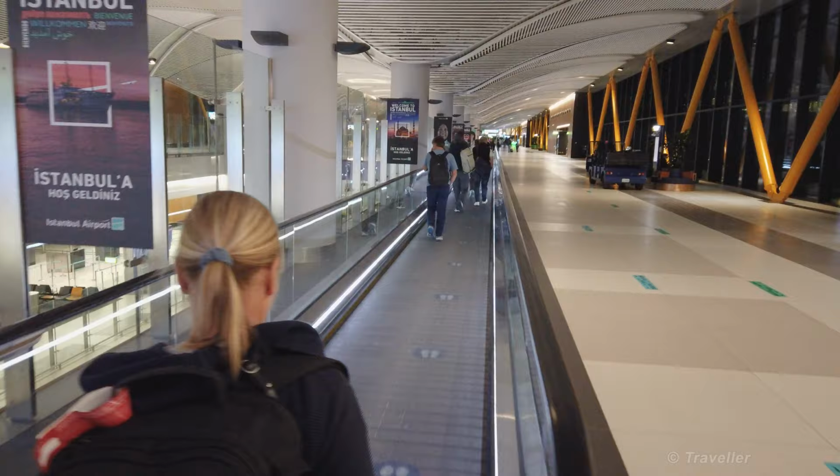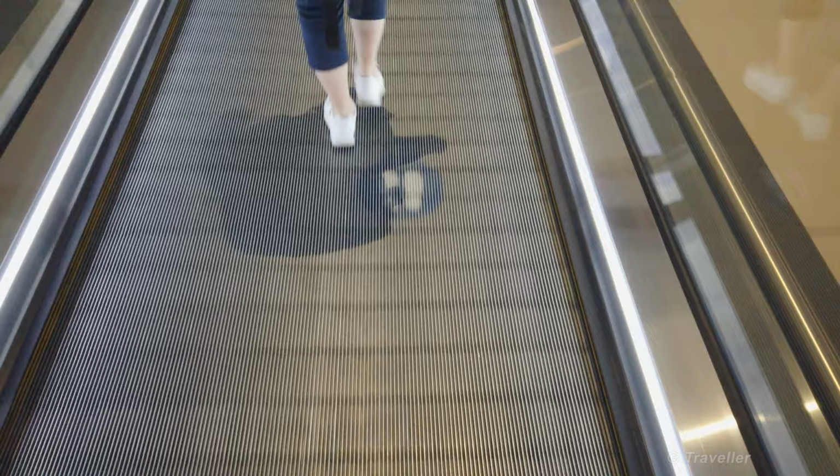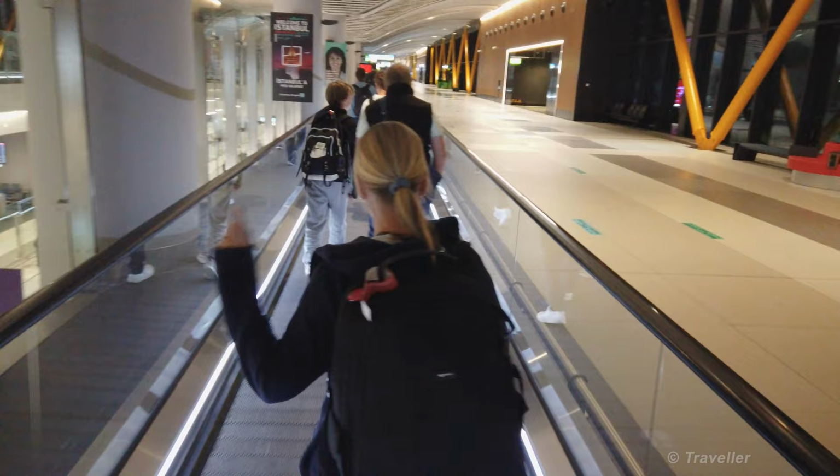Nice to see the footsteps on the escalator, informing people which side to stand on. Is that from the COVID? It's a distance. Okay. So it's not so nice. It's not from good times. Nice view out the window there.